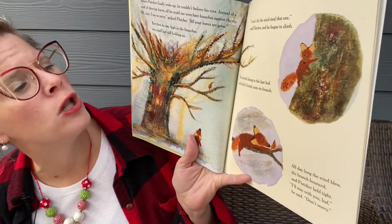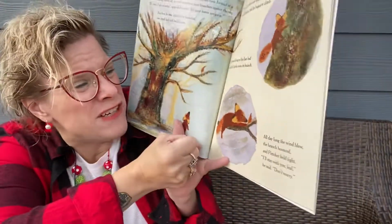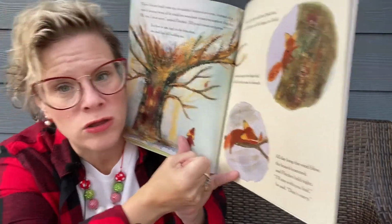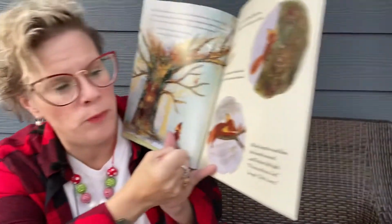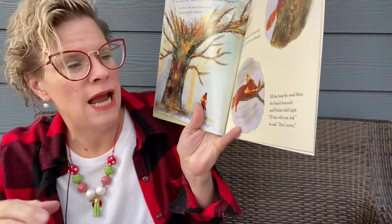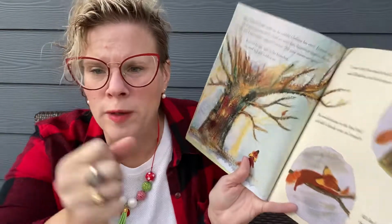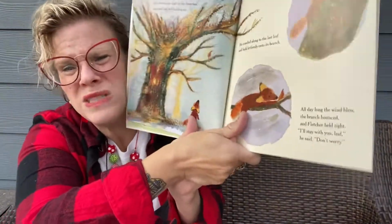He crawled along to the last leaf and held it firmly to its branch. All day long the wind blew, the branch bounced, and Fletcher held tight. "I'll stay with you, leaf," he said. "Don't worry." Can you hold tight like Fletcher? Hold tight.